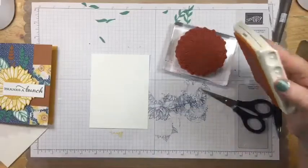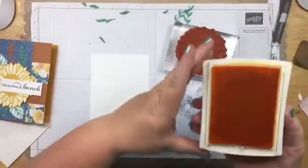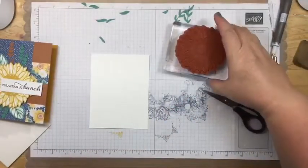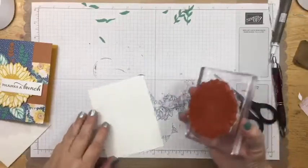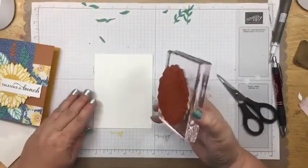You're anxious to order this set? I know. Well, and remember, this is a huge suite, and it comes with that really cute Jar of Love, I think it's called, and it has the cute little jar punch, or the canning jar punch. So yeah, this is a cool suite, I'm telling you.